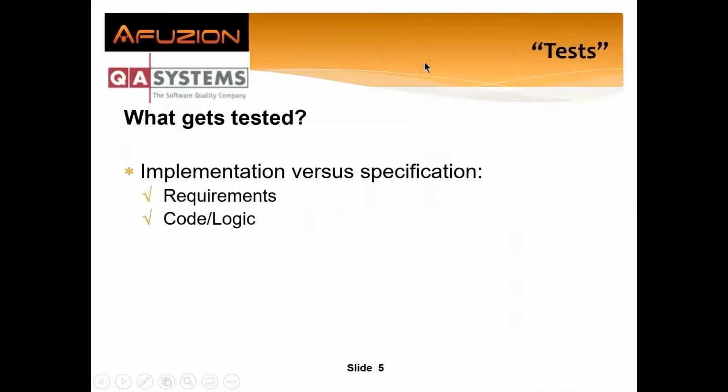Now, tests. What gets tested in aviation? Easy, only two things. The requirements: does the implementation meet the requirements? And the code and logic. For safety critical, in aviation, that's DAL A, B, C for airborne, or assurance level 1, 2, 3. It's white box. Look inside the code. Every line of code, data flow, control flow, structural coverage.